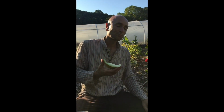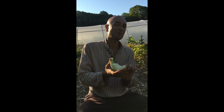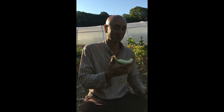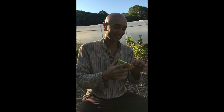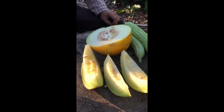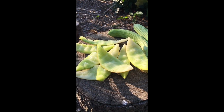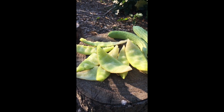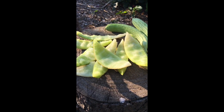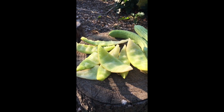Is it ripe? Yeah. Could be a tiny little bit more, but it's delicious. Very sweet actually, so yeah, a good sign of things to come. What a way to start the day. Yeah. Fresh, crisp, juicy, sweet melon. Picked just seconds before. Gotta love gardening, guys.